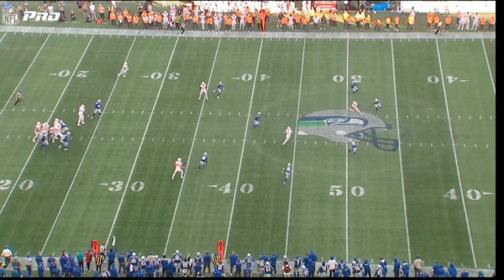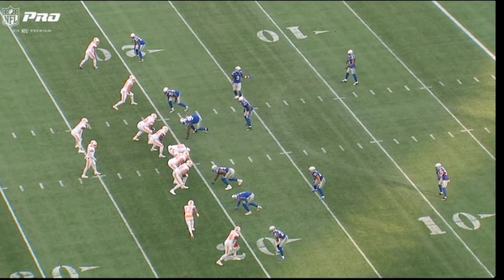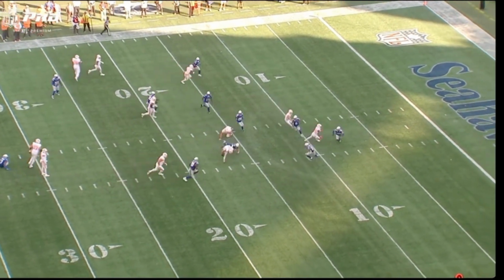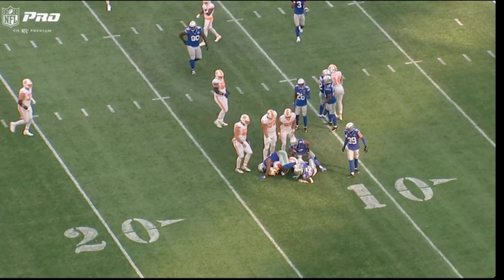Okay? And again, 7 targets, 7 catches. That only happens when you know exactly what you're doing and the quarterback knows and trusts that you're going to be where you need to be. Okay? This is probably the easiest play of the day, the screen pattern. Just a good job of catching the ball and getting upfield, getting yards. They go on to win this game 38-35.